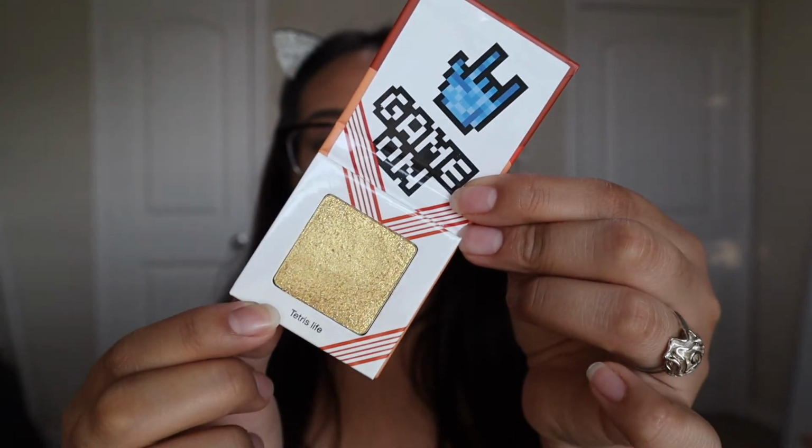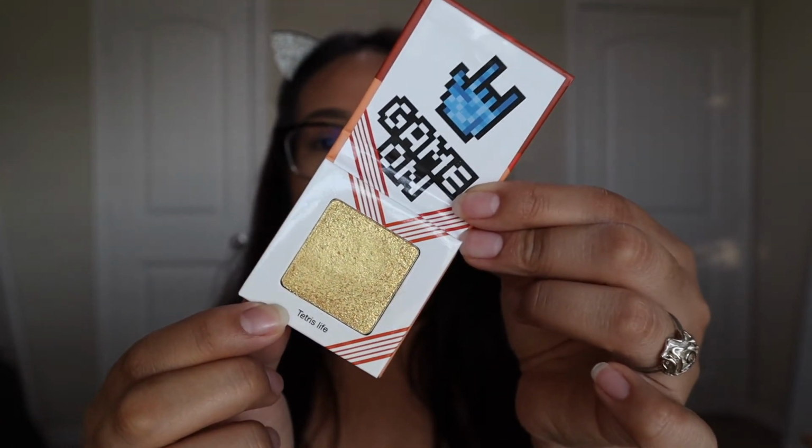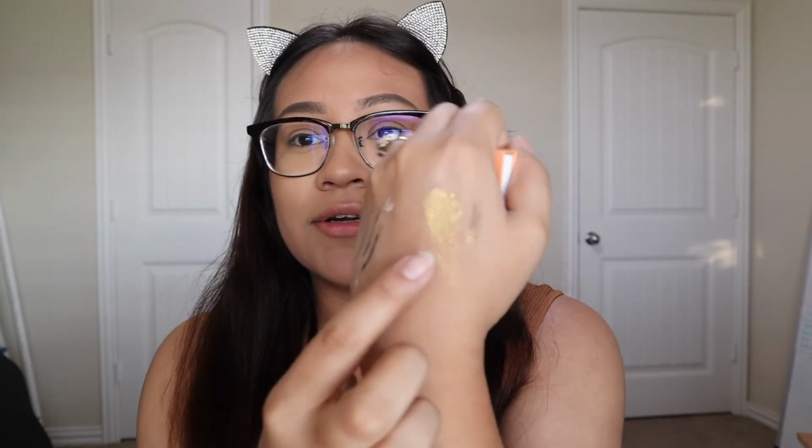The next thing that I'm going to save and use for later on is the Tetris x IPSY highlighter. That is a very bright highlighter. I can definitely give it a try, seeing how it looks. It does remind me of that Fenty Beauty Wifey or Trophy Wife highlighter. So we'll give that a try whenever I have my eyes done.